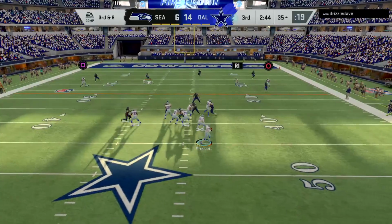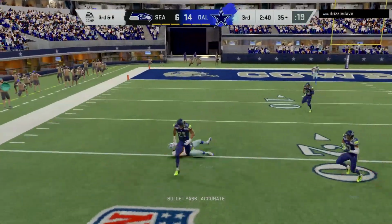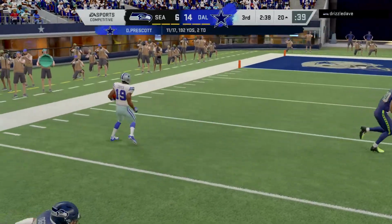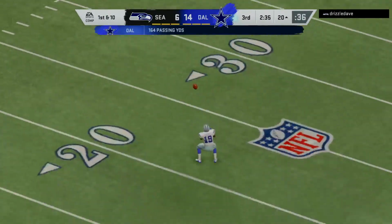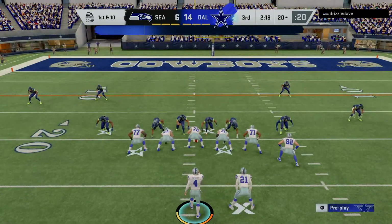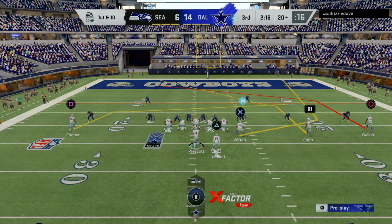Prescott yet again. And he'll have his man. That's Cooper. And that'll wind up moving the chains again as the tackle's going to be made at the Seahawks' 20-yard line. Prescott now 5 straight completions here in this second half. 1st and 10.